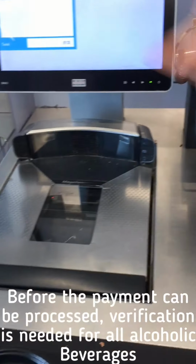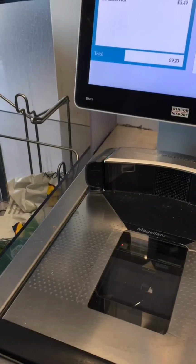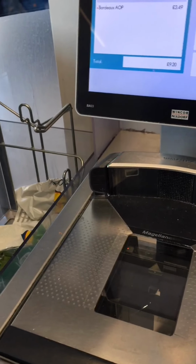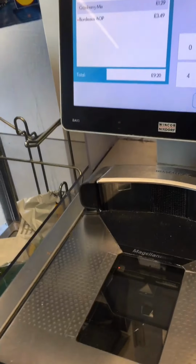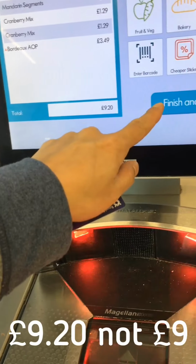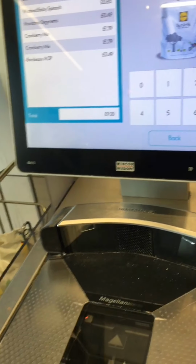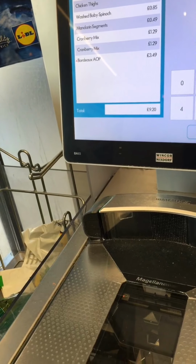Ah, this is for the alcohol, yeah? Yeah. Thanks. Have you scanned all your shopping today? Total is 9. Then finish and pay. Okay, we have the alcohol. Have you scanned all your shopping today? Yep.